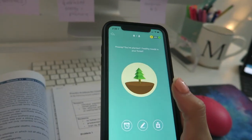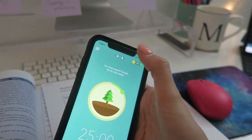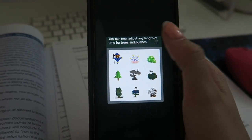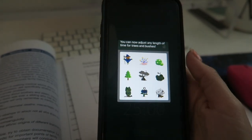And my Forest app just notified me that my tree just finished and I now reached 600. So I was going to show you guys how you can buy a new tree on here, because it's really cool. So you just click this and you can see back in Halloween, I was telling you guys I bought that one. Don't mind my atrocious nail. The nail polish came off and I need to go get them redone, because I literally just got this manicure.